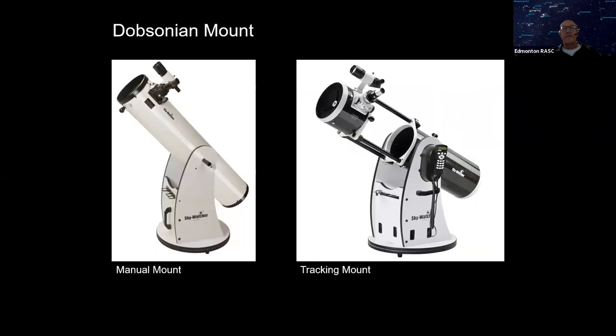Dobsonian is that type of mount for reflectors. Again, they come in both styles, manual or tracking. There's a classic one, a solid tube reflector on the left, and you just turn it on that turntable base horizontally, and then you push it up and down in order to find what you want to look at. And you generally are just pushing it slightly away from you in order to track something in the sky. The tracking mount on the right is a similar thing, motorized and computerized. The tube is different. You'll see that on that reflector, the tube is different.